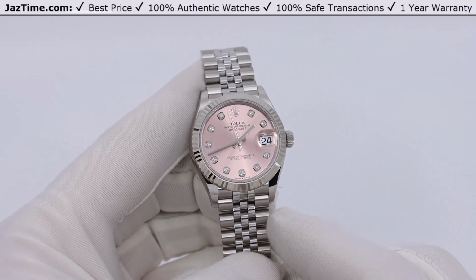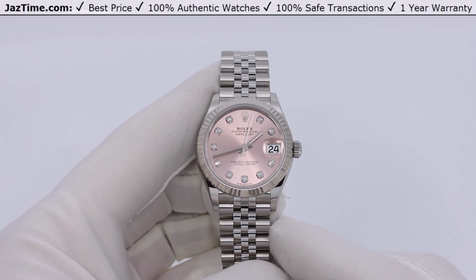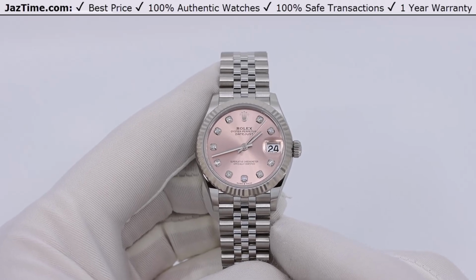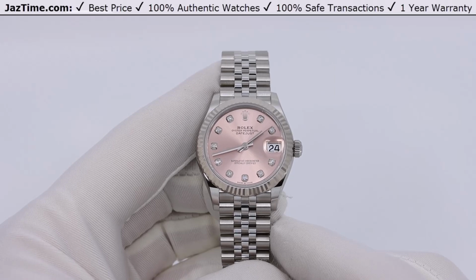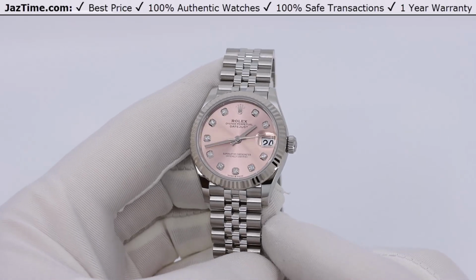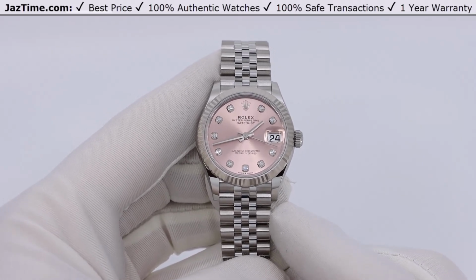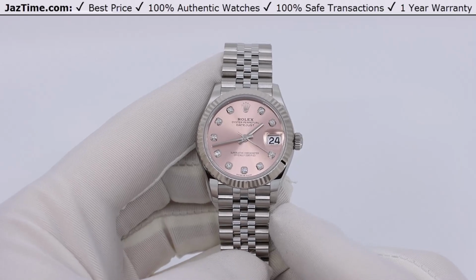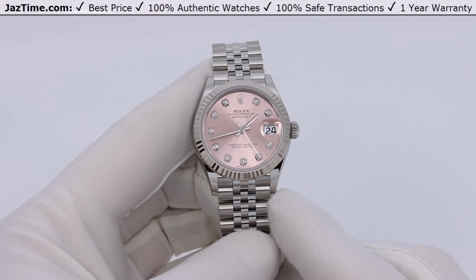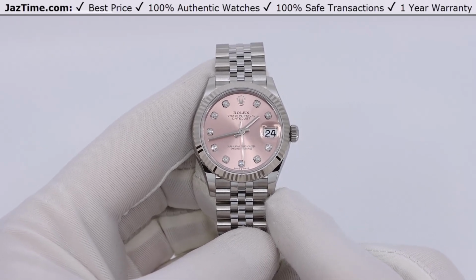I would suggest under 6 inches in circumference. And for those who have a wrist size between 6 and 6.75, they can go with this Datejust 31. And those who have a larger wrist size than that could go with the Datejust 36. Now, the Datejust 31, as you could imagine, is size medium, so it is the most popular of the ladies' Datejusts. And as such, they make tons of variations of it, in different bezel, dial, and bracelet, every kind of combination you can think of.